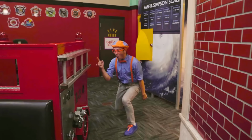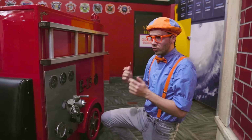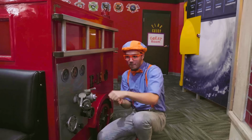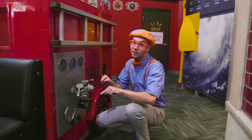Whoa, and look at this. This is a very important part of a fire truck. This is the fire ladder, and it's really helpful for helping firefighters get up to really high buildings to save people and to use their hose to put out the fires. Oh look, and these are the valves where you hook up the hose. But this is a really big fire hose. It's not like a regular hose you might have in your yard. It's really, really, really powerful to push out the fires and make everyone safe. Yeah, come on.